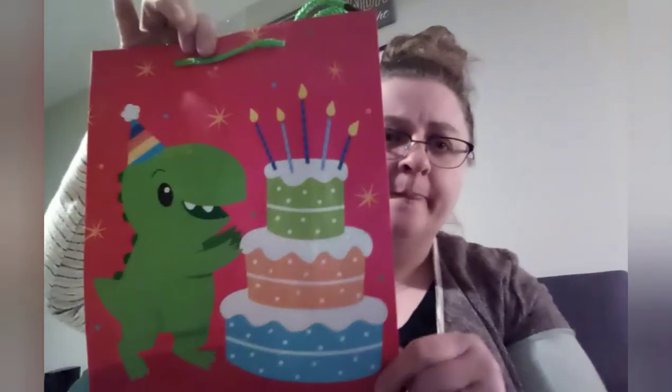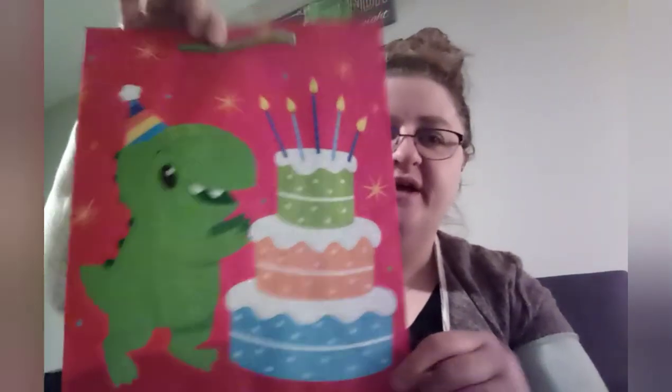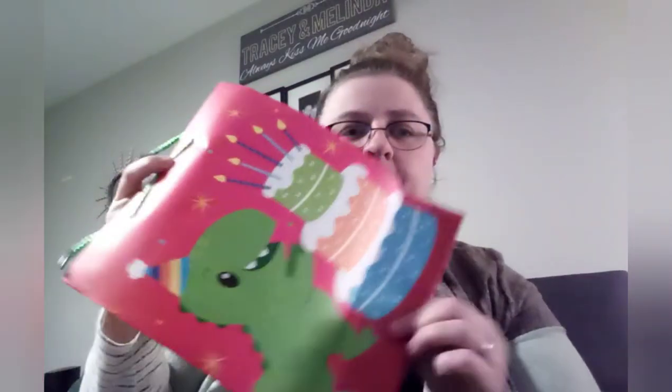Here's another cute gift bag that we couldn't pass up. A little dinosaur with his birthday cake, and it's glittery on the one side, not on the other. And the side on this one is stripes. Got your blues and green and orange. Apparently we were just all about the gift bags this day.